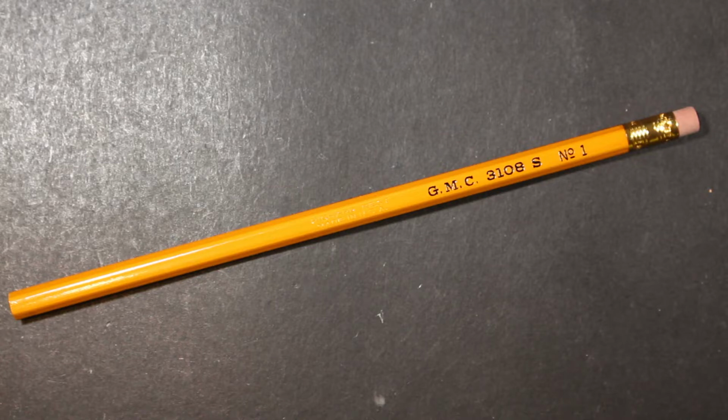Today, a vintage pencil review. We're going to take a look at this pencil that was sent to me by my pencil pal, Joseph. Thank you, Joseph, for this great vintage example of a pencil from the Richard Best Pencil Company.